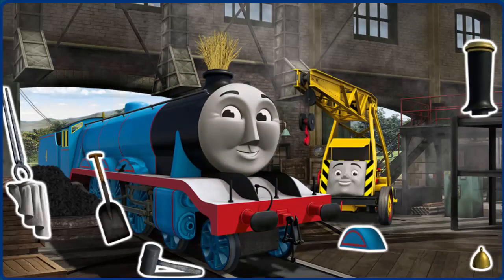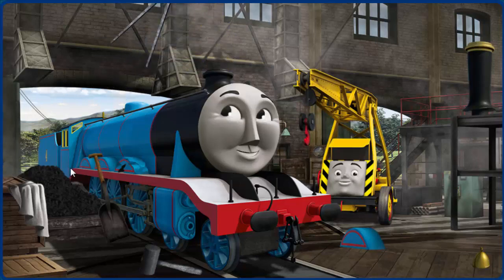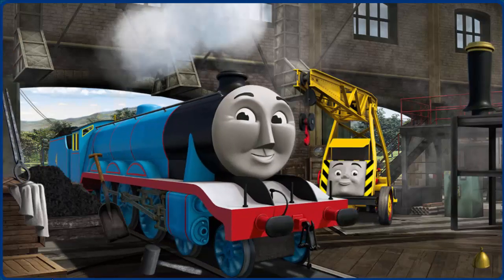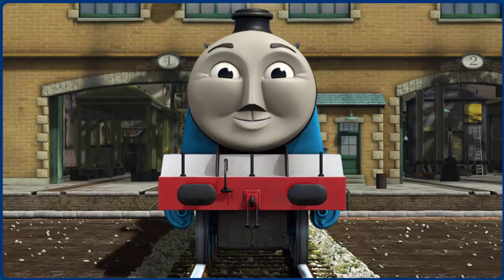Gordon needs more coal, and his wheel arch is broken, and his funnel is clogged with hay. Great job, but there's still more to do. That's right. Gordon is ready to get back to work.